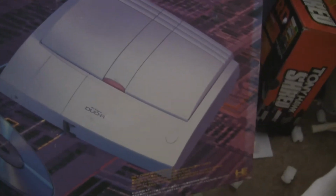I have a PC Engine Duo. This is a Japanese version, so the box will be less interesting. In fact, the box is extremely boring. There's no pictures of games at all.